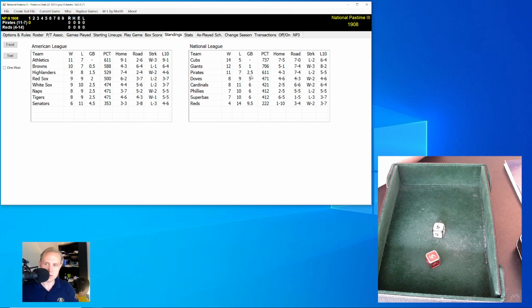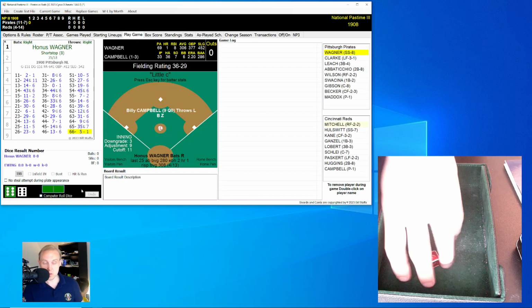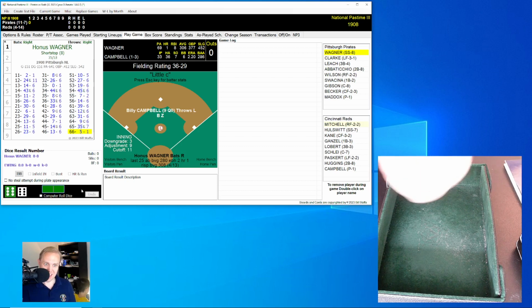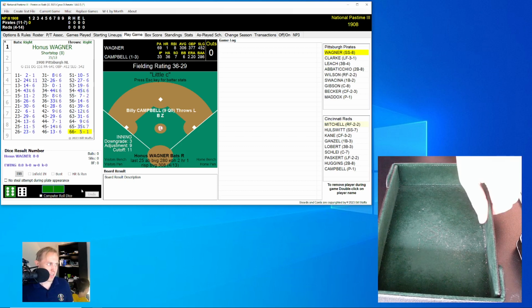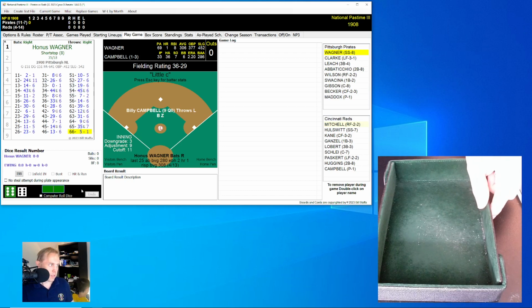Pittsburgh, 2.5 games out of first, lost two in a row, and so they've been unable to take advantage of the Cubs, who've also lost two in a row and who faltered a little bit. Chicago, of course, as we saw 2 days ago, has been struggling with the Cardinals. And that was an infamous game with all of the controversy we had, especially at the end of that one. And so we'll see how this one goes here.